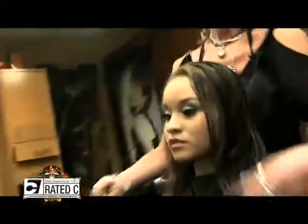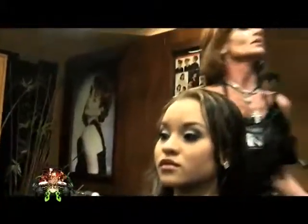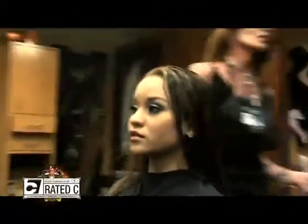Okay? So we're going to do a haircut, and then when you guys come back in, we're going to have her blow dried, and you're going to see the finished product. So this is before, and then when she comes back, when we're done, she's going to be blow dried, and you guys are going to see exactly what the finished product looks like.